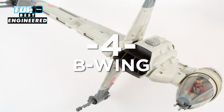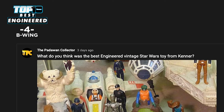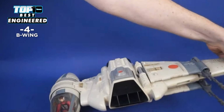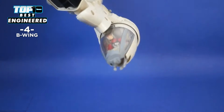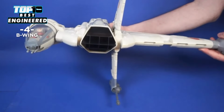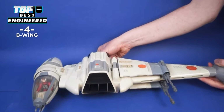Number 4, the B-Wing. First available in 1984 on the Return of the Jedi line of toys. When I asked the question, what are the best engineered toys, to my YouTube community tab, most people said this ship. When you think of complicated toy engineering, most of us first thought of the gravity-controlled gyroscope cockpit that always seemed to stay on the horizon.